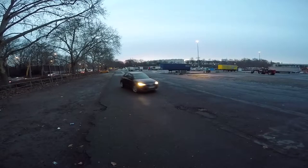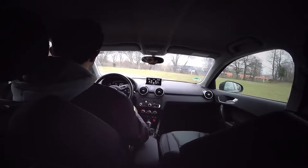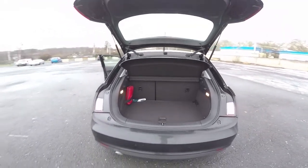To be honest, looking at the car, 1.2 tons is too much. But then I remember that we have a diesel with an automatic gearbox, which combined justify that. The trunk capacity, 270 liters. It is small, it's enough.